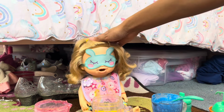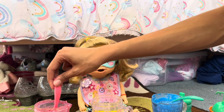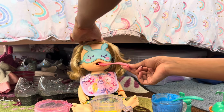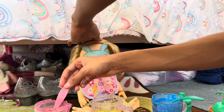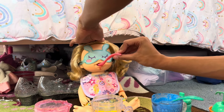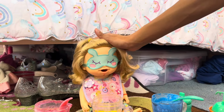All right, Sophia, you ready? Mm-hmm. I'm really hungry anyway. Anyways, all right, this is gonna be the first one. This one is kind of a mixture, like a smoothie. I'm trying to be very careful so I don't accidentally spill it. That tasted really good. Well, what do you think it is? That is definitely a strawberry smoothie.